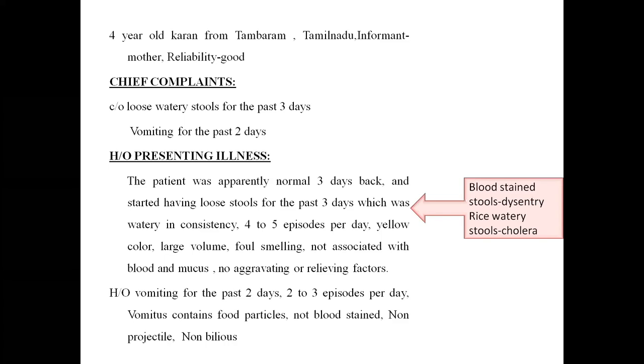History of vomiting for the past 2 days, 2 to 3 episodes per day. Vomitus contains food particles, not blood stained, non-projectile and non-bilious. Usually small bowel diarrhea has coexisting symptoms of vomiting, fever and others. Fever is usually low grade in small bowel diarrhea, whereas if it is a large bowel diarrhea pointing towards bacterial etiology, the child may have high grade fever and a toxic look. In viral associated small bowel diarrhea, fever may or may not be present. They will have loose stools and vomiting.